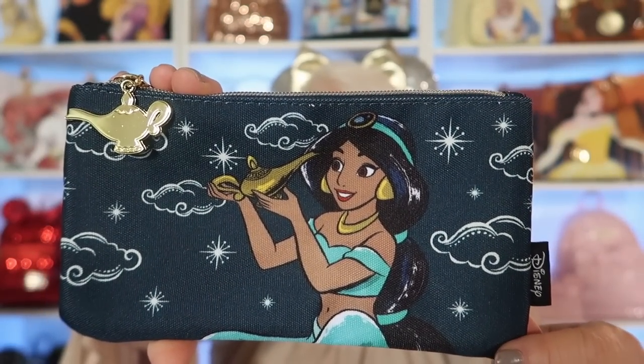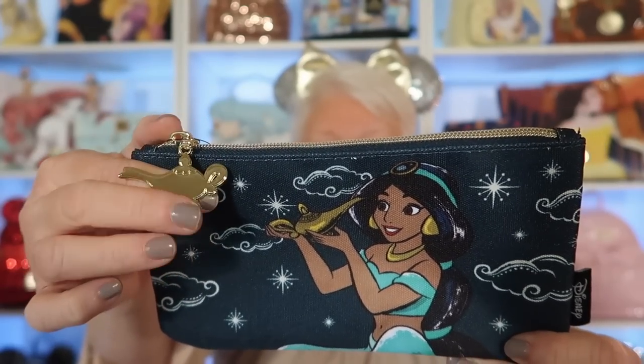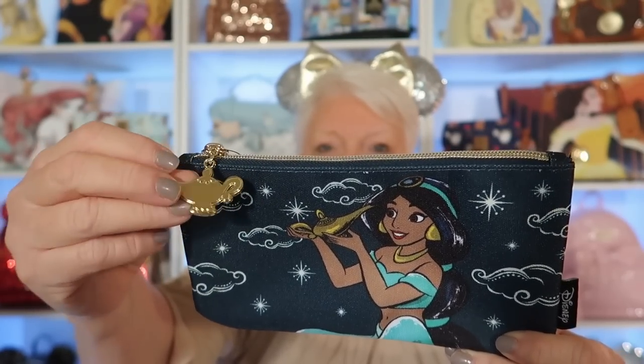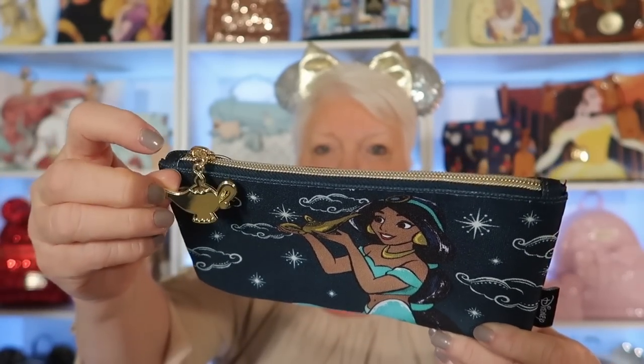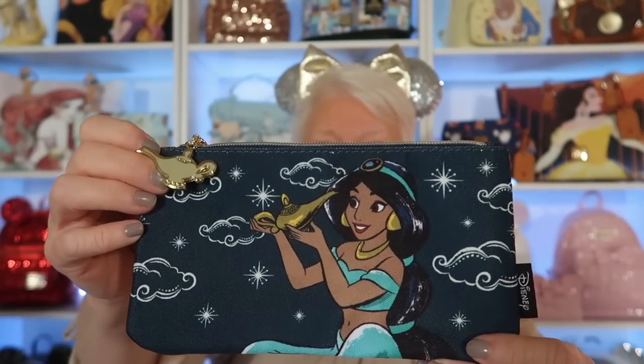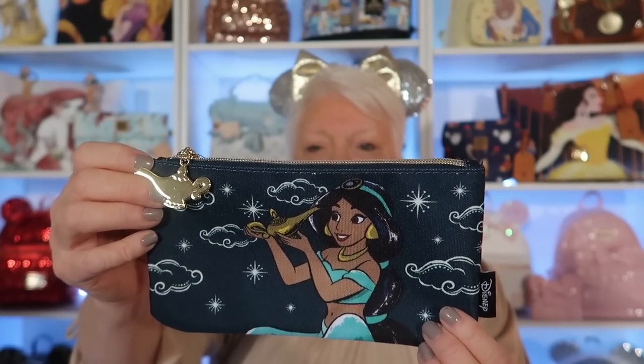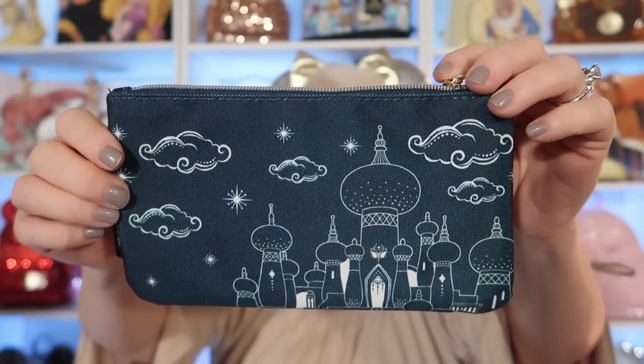Is she not stunning? And look at the zipper pull. It is the genie's lamp, and it is such a significant weighted piece, and it's all metal, in beautiful gold hardware. And you can see Jasmine's holding the lantern there, the beautiful starlit sky, and it has the princess tag, and then on the back you have got the castle. And let's open it up. And it's just a black interior, and it's a spacious one.